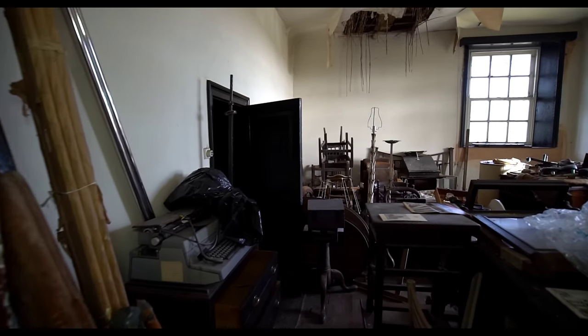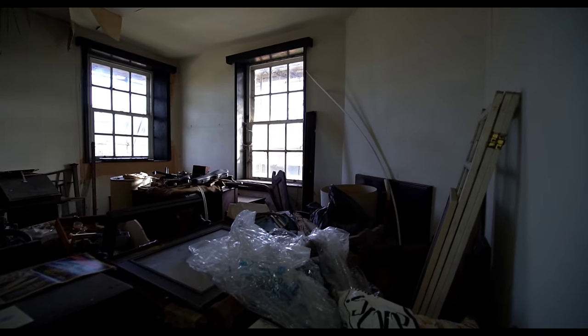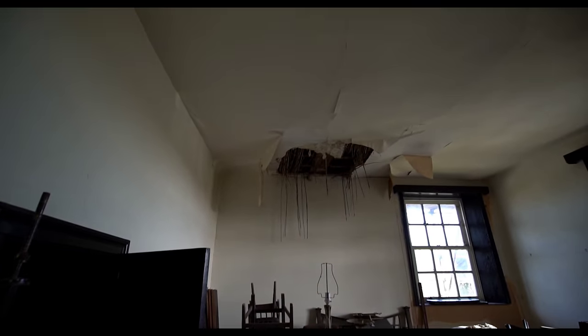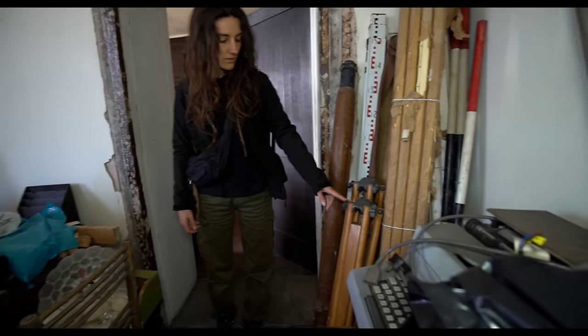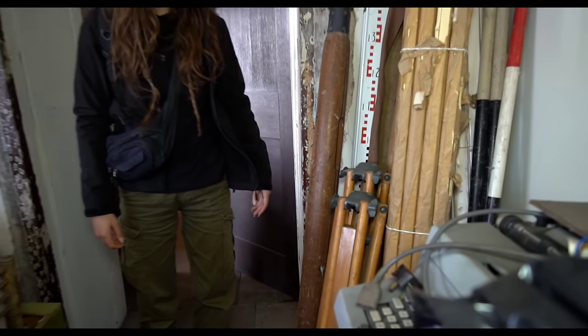All right, here we go. Into this back room. More antiques. Oh my gosh. Insane. This is crazy. Look at the roof. It's like straw coming through it. Onto all this stuff. What is that? Bamboo. The old bamboo. Are these tripods? Hold on, let me turn around. I'm in an awkward place.